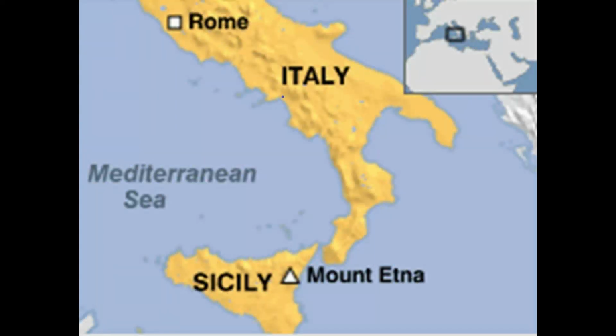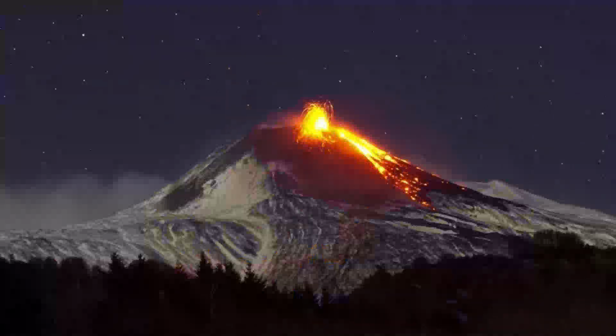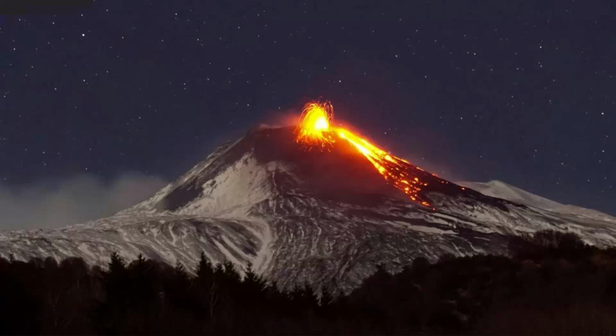The next place we come to on the alignment is Mount Etna on the east coast of Sicily, in what is called the metropolitan city of Catania, formerly the province of Catania. Mount Etna is located between the cities of Messina and Catania. It is a stratovolcano that is one of the most active in the world and is in an almost constant state of activity.